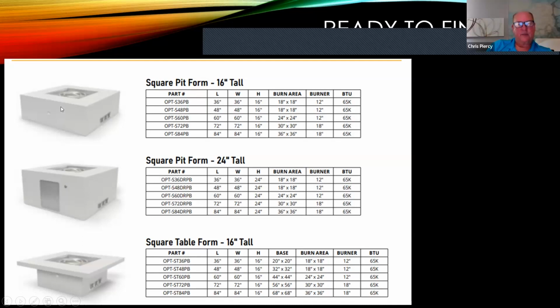you'll see there's no door here because there's no way to get a propane tank underneath there, because the tank would be taller than the top of the fire feature. This one is 24 inches tall, which leaves enough room to be able to slide in your LP tank. Very important to have proper venting, and so forth.